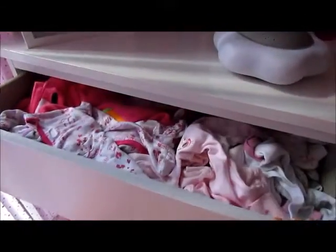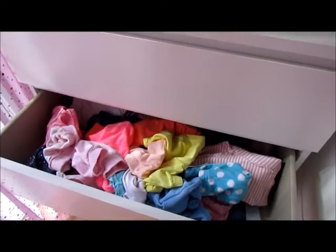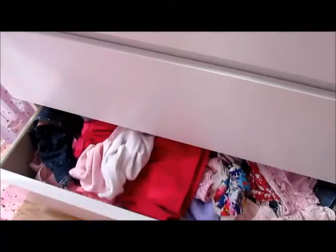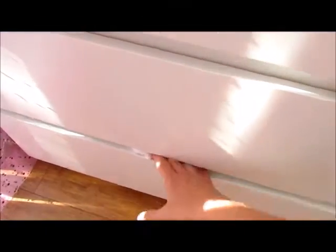Now I've got another chest of drawers here. In this one I keep all of her sleep suits. Leggings and all sorts of trousers in there. They all need sorting out really. T-shirts in there, and then we've got dresses and tunics all in there. As you can see, nothing is folded, it's all kind of just shoved in there.